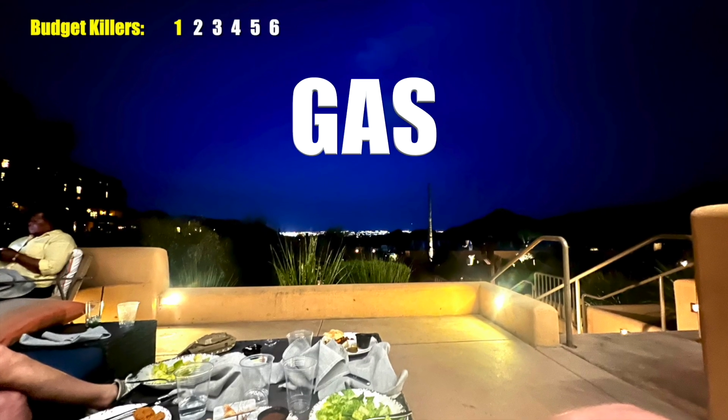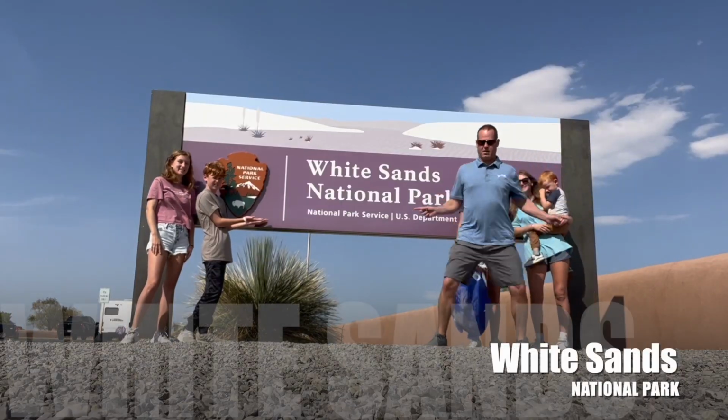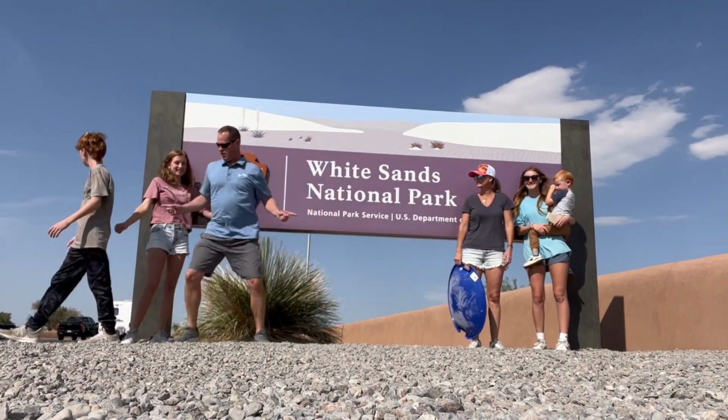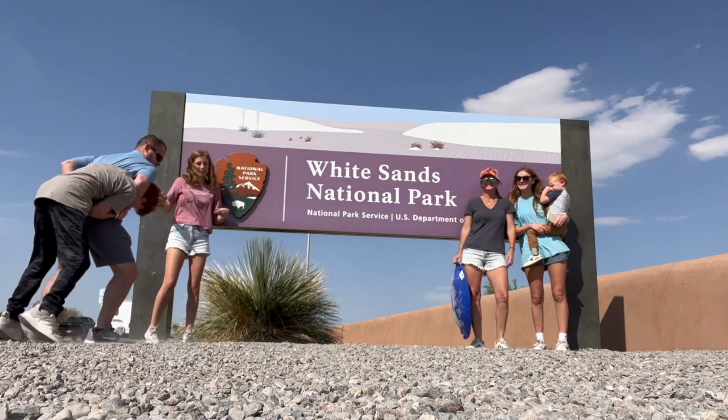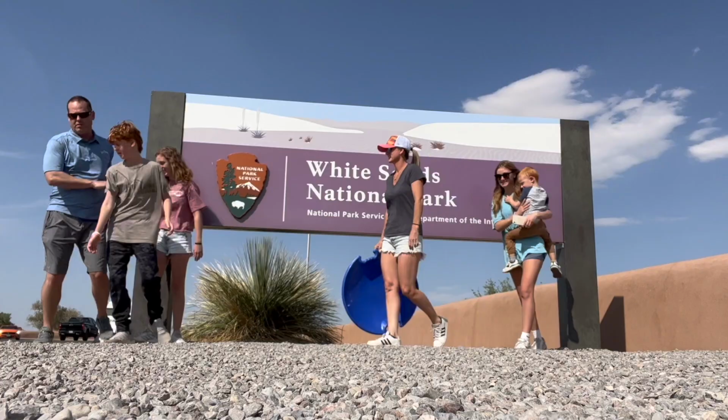Number 1, gas. Yikes. Number 2, convenience store snacks. Running into a local Walmart or a local grocery store is going to have much better prices than grabbing them at the gas station. Basically, plan a stop to grab all your snacks and pack them in the car with you. It'll save a ton of money.